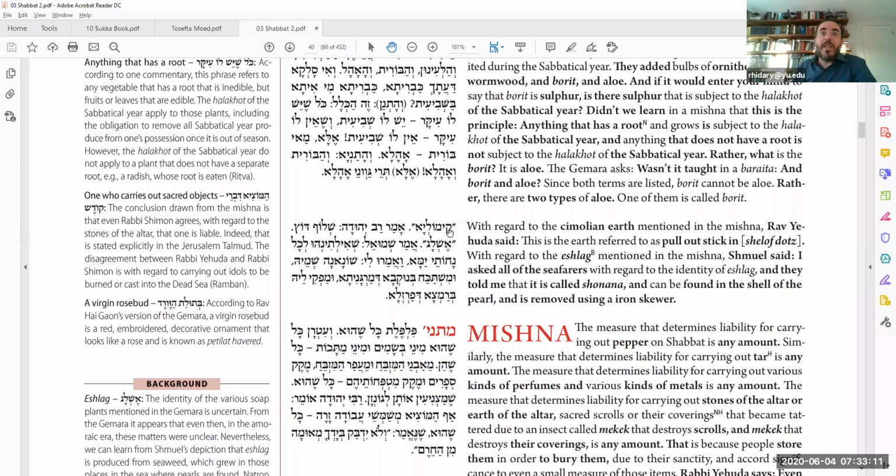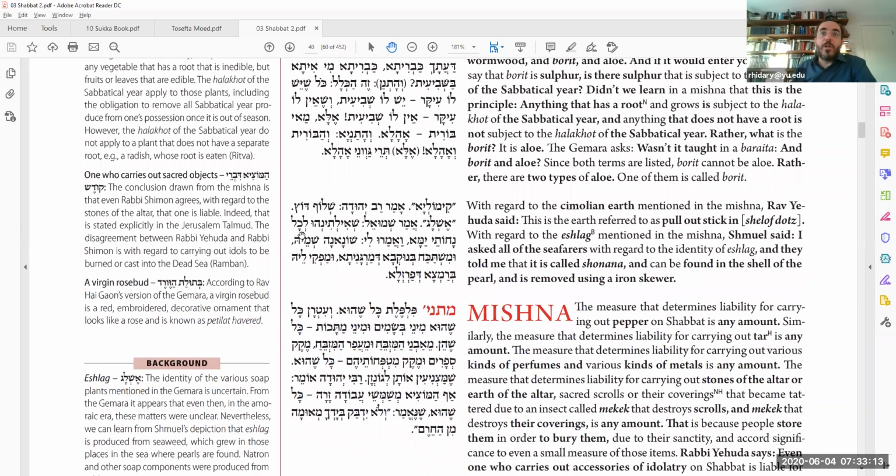Eshlag, what is that? Shemuel said: I asked all the people, all the sailors, and they say it's found in the shell of a pearl. You take an iron skewer and you make a hole and you can get it out that way.